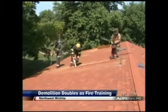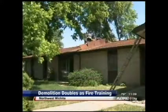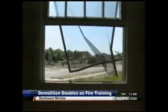It's a rare opportunity. In fact, this is the first one of the year, and it allows firefighters to practice destructive situations like roof cutting techniques and bailing out of windows.